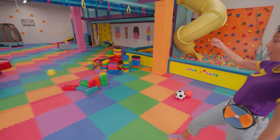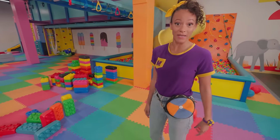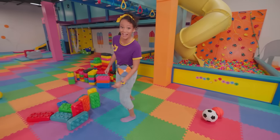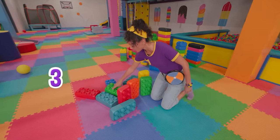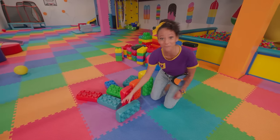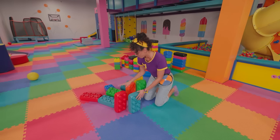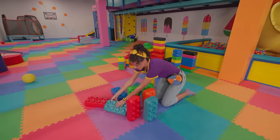Whoa! Wow, that's a really bouncy ball. It bounced right off the pin. Let's see how many I knocked over. 1, 2, 3, 4, 5, 6. Hey, that's pretty good. I'll set them back up. We can try another ball.